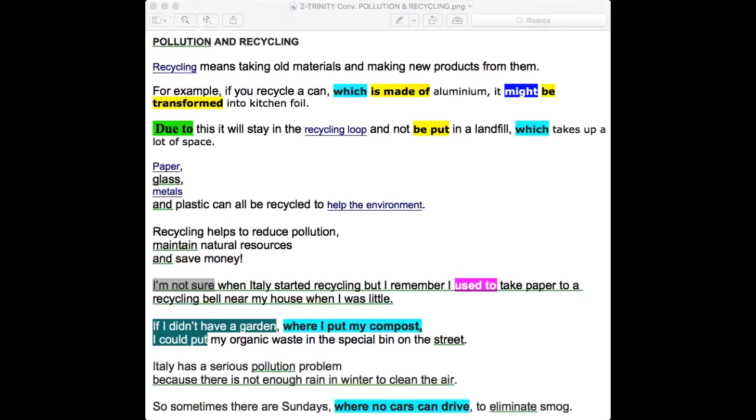You have to show that you can explain cause, so due to or because. You can demonstrate uncertainty by saying I'm not sure. And they also wanted you to demonstrate, for example, may, might, and also the conditional. So if I didn't have a garden, I could put, and so on.